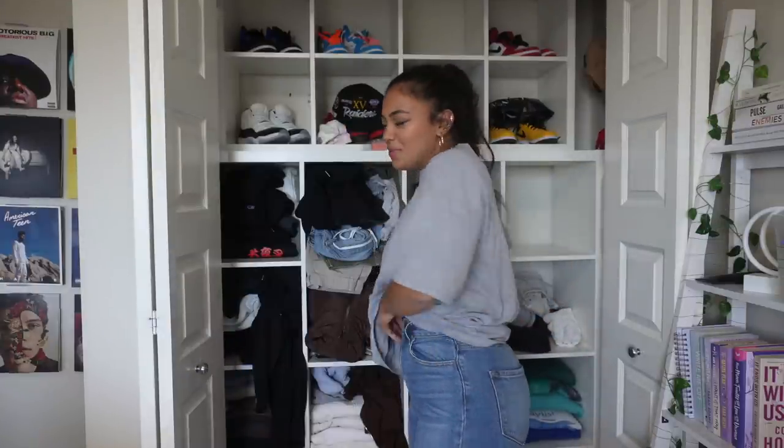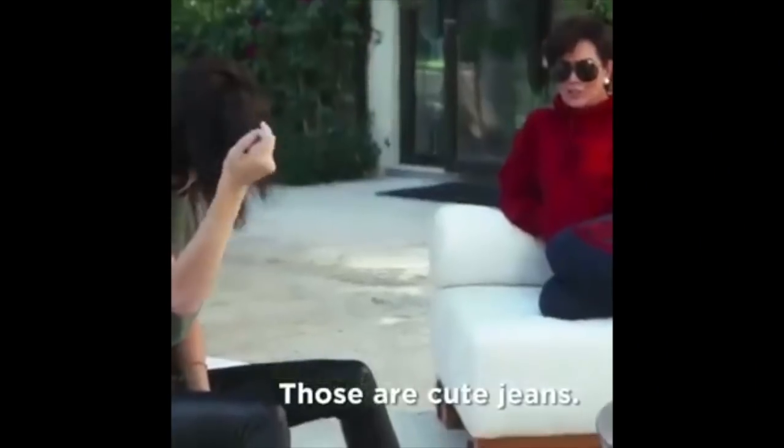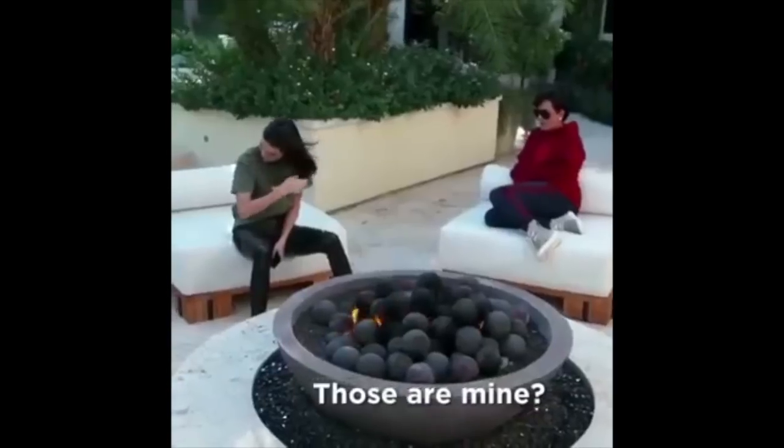Guys, the way I'm struggling. It's just the passing point. Why have I never worn these? Wait, what? Oh, these are actually cute jeans. Those are cute jeans. Those are mine.